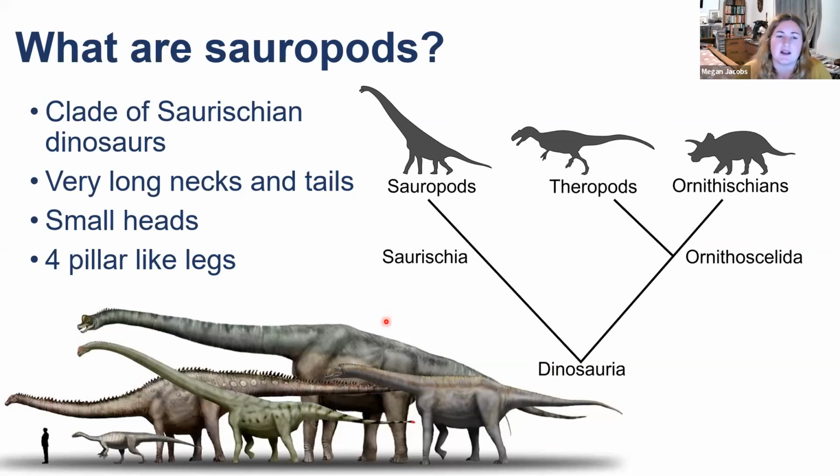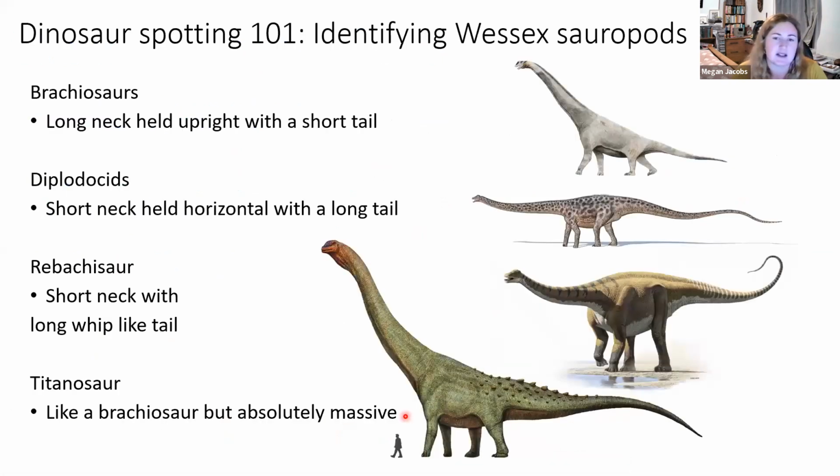We've just been looking at sauropods. The sauropods, these are the dinosaurs with the long necks and tails. They're separate from the theropods and ornithischians, so the herbivorous dinosaurs. They've got the big long necks and four pillar-like legs, and these are the ones that get massive. Here in the Wessex Formation, we have four different types. We've got brachiosaurs, diplodocids, which are like Dippy from the Natural History Museum in London, rebbachisaurs with the big long whip tail, and the titanosaurs. These are the ones that just get massive.